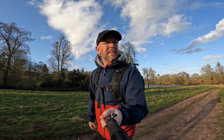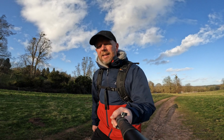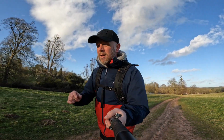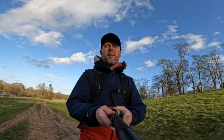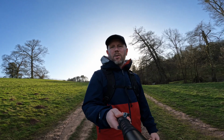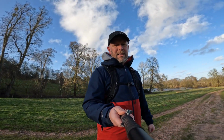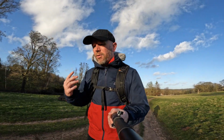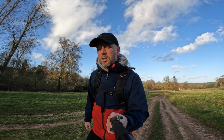The Insta 360 stitches 5.7K footage into 1080p. This is recording 5.3 and it just looks a lot better, I've got to admit. But you are limited to where you can point it, where you can mount it. You're only recording where that lens is facing. With the 360 camera, it's of course recording everything, which is a big advantage when it comes to recording sports.